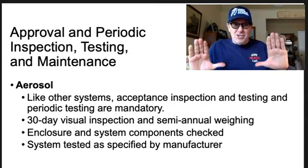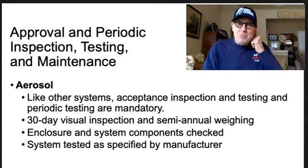I talked as fast as I could. Sorry, I tried to keep this shorter, but 27 minutes, 28 minutes, that's not too bad.